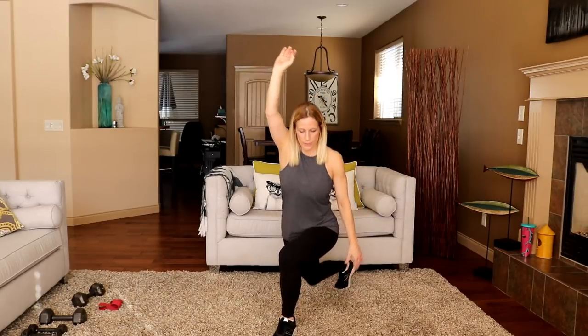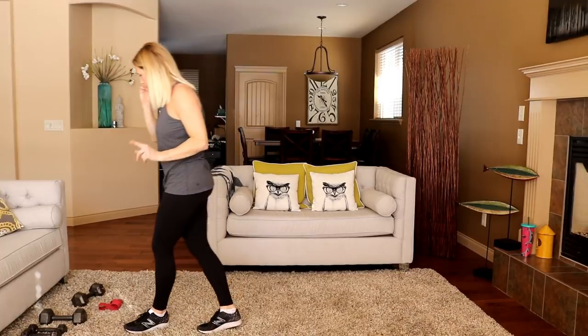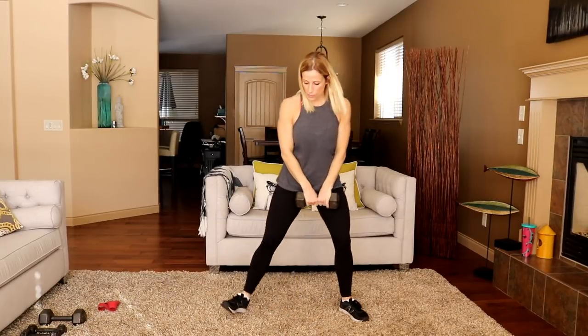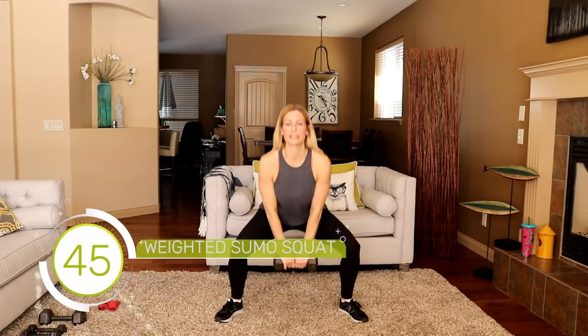Seconds. Okay, last five, four, three, two, and time. Into that sumo. Little pulse at the bottom, remember. So, feet are wider. I mean, toes are slightly out, but not out like a plie. Ready, shoulders back. Drop the glutes in the center. That's it. Oh, pulse at the bottom. Right there and up. Low, pulse, good.